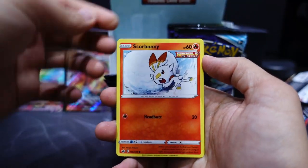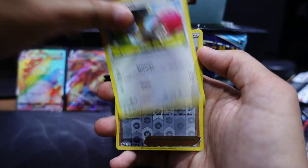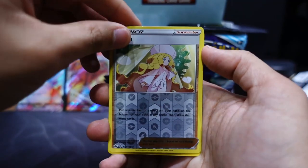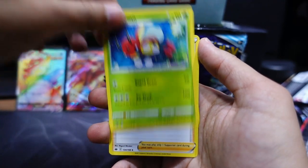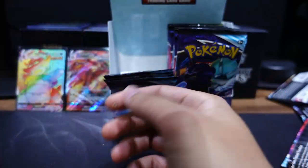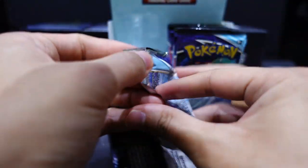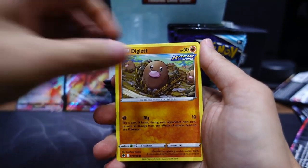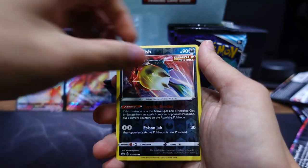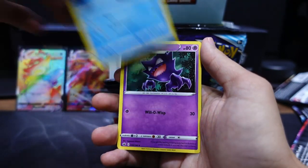Come on, man, don't make this boring after those two hits. Scorbunny, Grookey, Crabrawler, Squirtle. Ooh, Caitlyn here. Not too bad. Scallypede, a Psychic Energy, a Ledian, a Doctor, a Crabon Mindable. Alright. Is this gonna be just all greens? Are we just gonna get all greens? Pokemon Company, are you gonna do Travis Flips like that? Are you serious? All green? See? Scorbunny, Diglett, Inkay, Cupfu, Quillfish, Volcarona, Fire Energy, Melanie, a Celio, a Haunter.